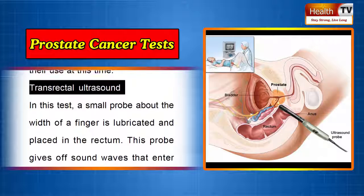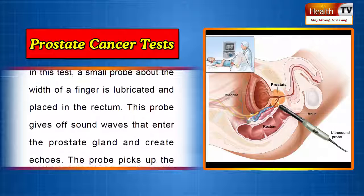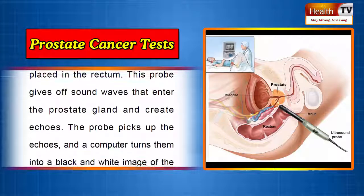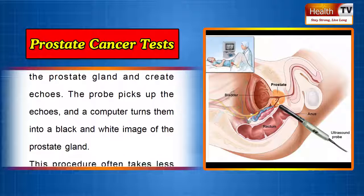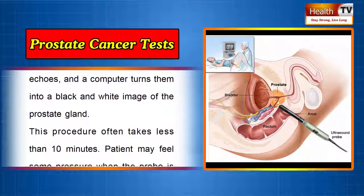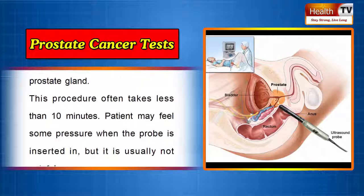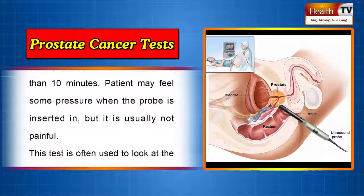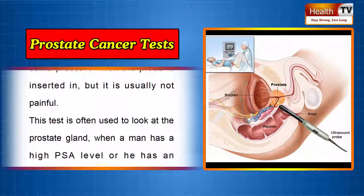Transrectal ultrasound. In this test, a small probe about the width of a finger is lubricated and placed in the rectum. This probe gives off sound waves that enter the prostate gland and create echoes. The probe picks up the echoes, and a computer turns them into a black and white image of the prostate gland. This procedure often takes less than 10 minutes. The patient may feel some pressure when the probe is inserted, but it is usually not painful.